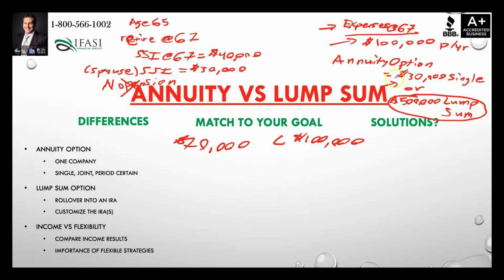So when the person looks at this, they say, okay, well, the annuity option, the $30,000, is going to give me the income that I need, $30,000 of income. So $30,000 of the annuity income, $40,000 of their Social Security income, $30,000 of the spouse's Social Security income. That's going to get them to the $100,000 marker that they have to at least hit every year to give them a baseline. That might work.